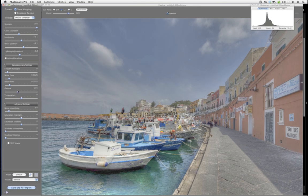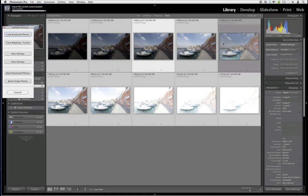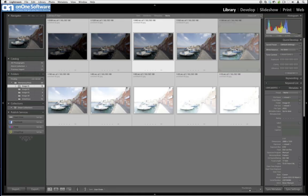Your gamma is your overall brightness. If you bring it up, it makes the image brighter, and if you bring it down, it makes it darker. Depending on the image, you might choose to make it a little bit darker. However, I try to make the image a little bit brighter than normal, because when I process in Photo Tools, it typically will darken the image as it is. All right, so I'm going to hit Save and Re-import, and that'll bring the image back into Lightroom here.